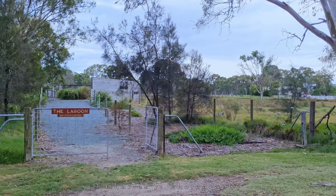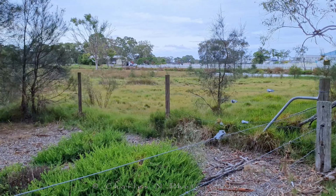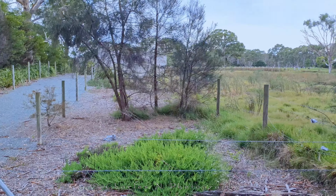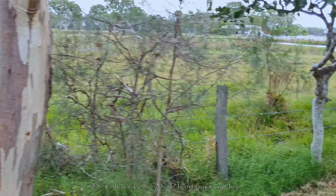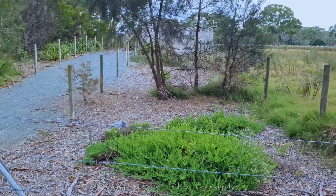So this is the lagoon. There's a gate here. Sometimes it's closed, sometimes it's open. Before I go in here, you can see there's a very cleared area here. And to my right here, there's a big sign saying no entry, authorized persons only. This is the farmer's land. We only go into this area here where it says the lagoon bird watchers welcome.